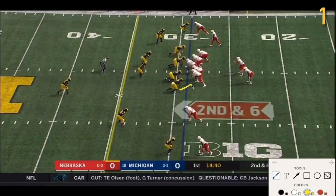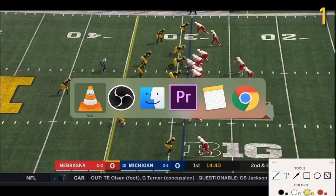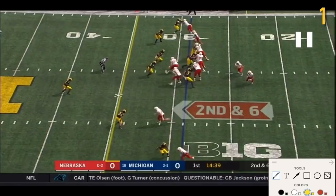So he comes down the line a little bit because the offensive linemen are releasing upfield. So he comes down the line with his eyes in the backfield. He notices right about now that it's a speed option play. So he takes a good angle down the line here.